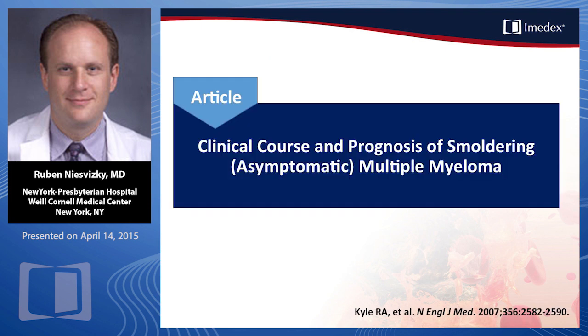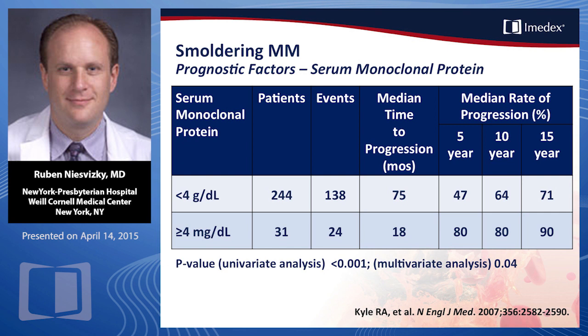This is based on the data published by Kyle and co-workers in 2007 in the New England Journal of Medicine, in which several factors were evaluated to define which patients with smoldering myeloma have high risk of progression. Indeed, patients who have a serum monoclonal protein of more than 4 grams per deciliter had a median time to progression of 18 months, compared with those who had a lower level of M protein, who had a median time to progression of 75 months.